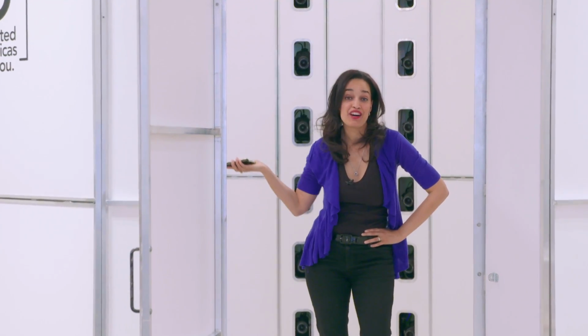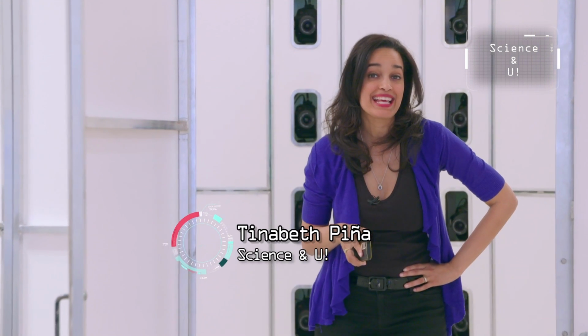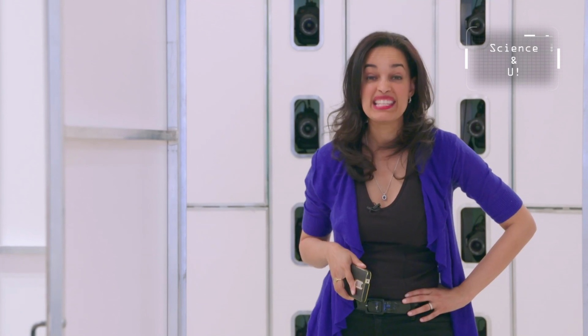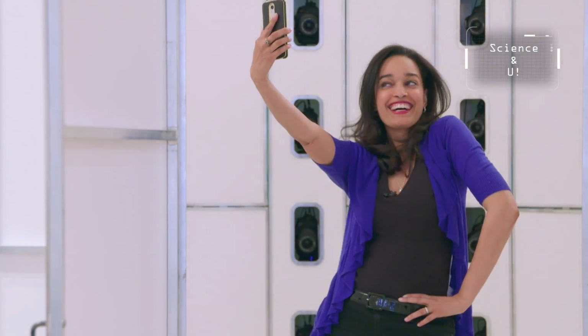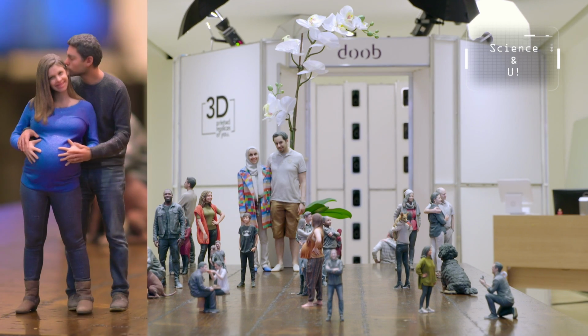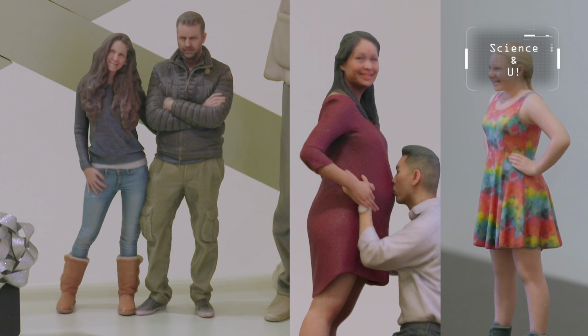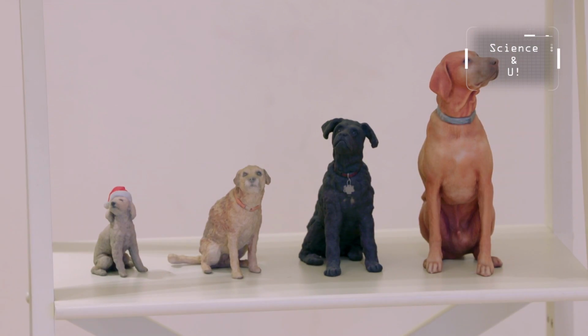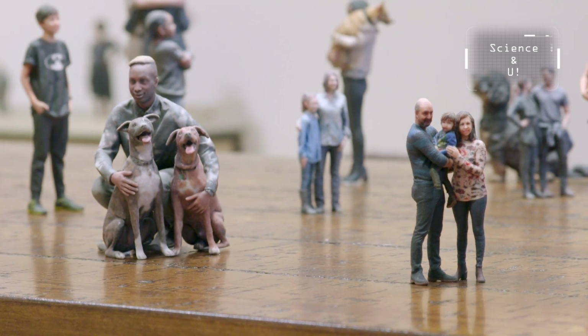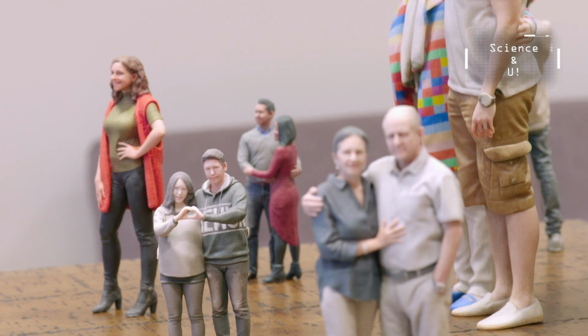Some of us like taking selfies and looking at pictures of ourselves. But what if you were able to take that selfie to the next level? What if that selfie is in 3D? These aren't just regular figurines. These are 3D figures of actual people or their pets. These are doobs. A doob is a hyper-realistic looking 3D printed figurine of yourself.